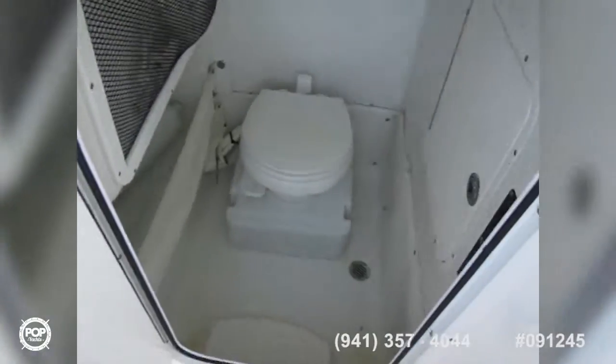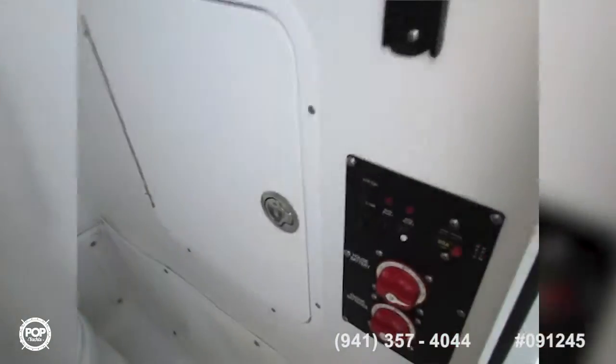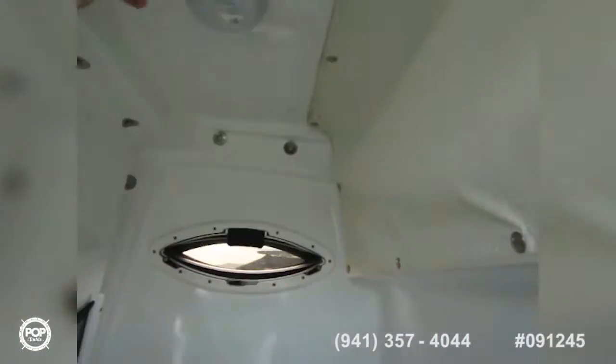Under the helm here, we've got the onboard head. Foot pedal flush, got your battery switches. In this storage area, three batteries, a vent window, and then a 12-volt light as well.